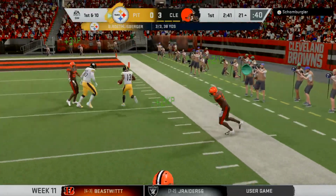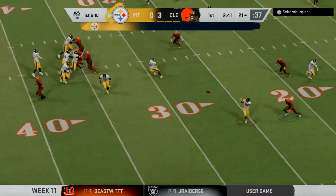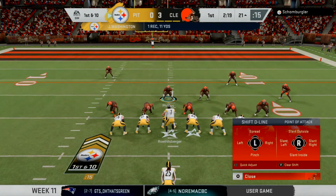Roethlisberger on target to Washington. He's going to go out of bounds, but he takes this one down just shy of the 20. A Steeler first down on the pickup of 11 yards.